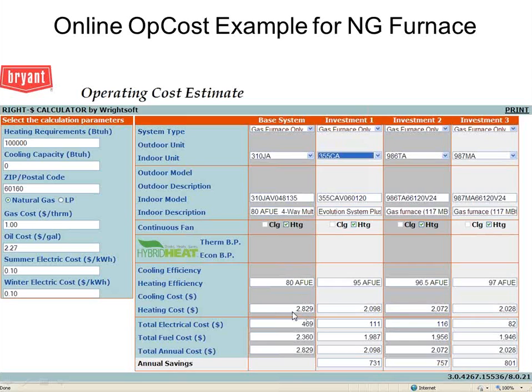So 80% AFUE, it's basically costing this BTU house in this zip code with these utility rates, it's costing this guy $2,800 a year to run for total heating cost, gas and electric combined. If you want to break it down, it's $2,300 for the gas, and it's $470 for the electrical cost.